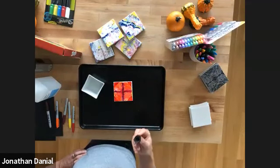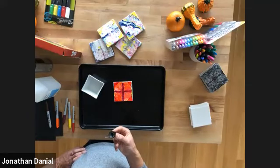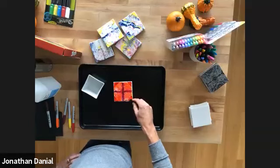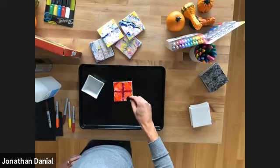I found a lot of success by just putting them outside. If it's a sunny day where you are, if you've got a lot of heat, just put them in a windowsill to let them dry a little bit more.